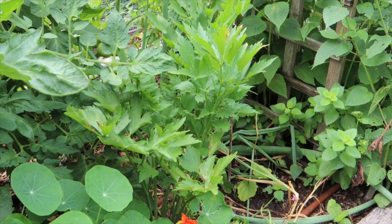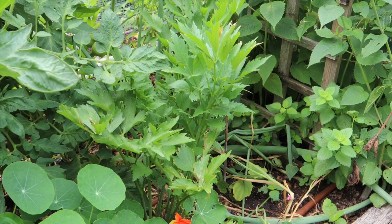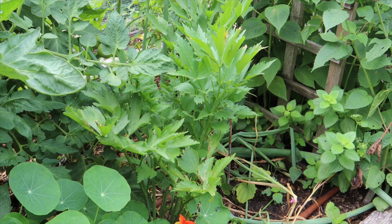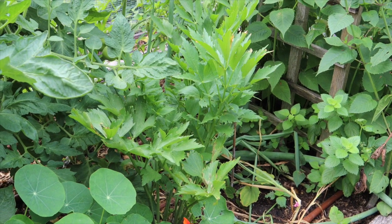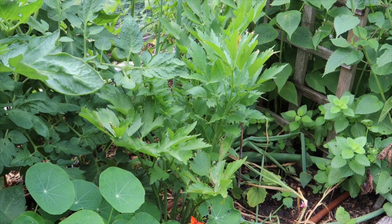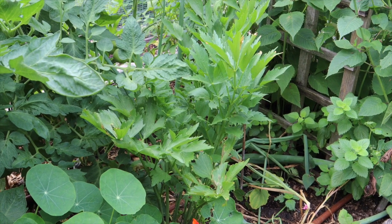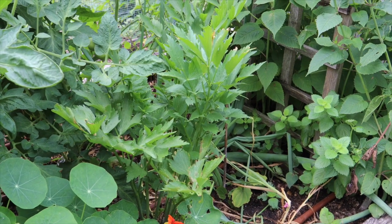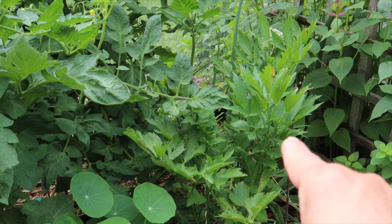The cool thing with lovage, this is a perennial, so it should come back year after year. It tastes just like celery. You can use it just like you would use celery. You can use it in salads, you can use it in soups and cooking. And it is doing phenomenal. I grew this from seed.